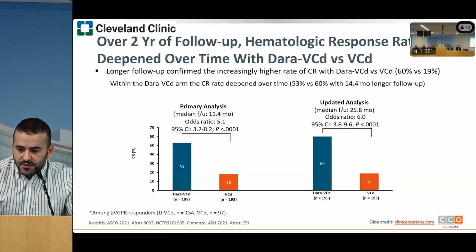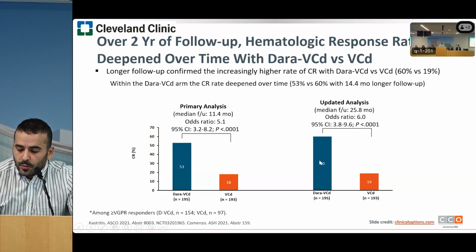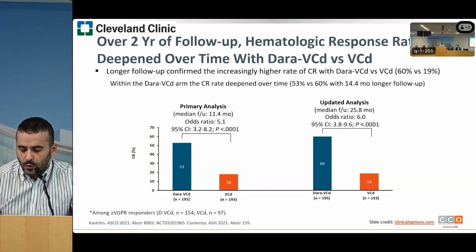The 2-year follow-up of this study showed that the responses continued to deepen over time, so more patients achieved CR, complete response, with time at 2 years, versus with the standard of care, the number was still the same. So daratumumab is definitely something that improved the standard of care that we had at the time. And this study basically led to the approval of this combination, the quadruplet therapy for patients with AL amyloid.